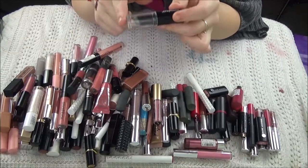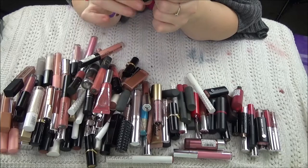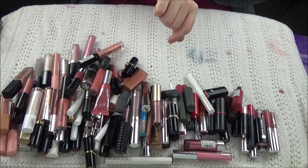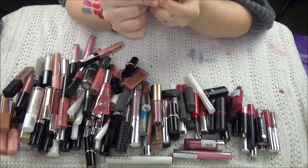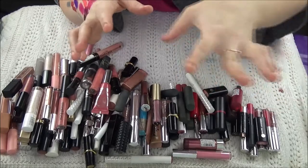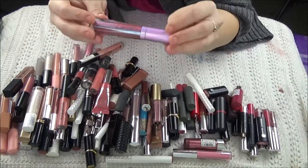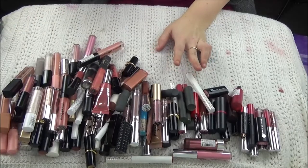I like this bullet better than I like the liquid lipsticks. This is just their Megalast lip color. This one's in London Skies. It's a gray lipstick. It was part of their Halloween collection one year, and they do so many different Halloween collections. I love it because you can pick up these really interesting shades for super cheap and you don't have to pay an arm and a leg. Like this Too Faced one that I probably will never finish was like $25, so definitely think cheap when you're going for those types of things.